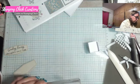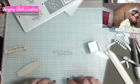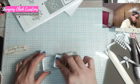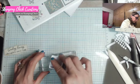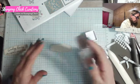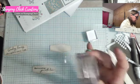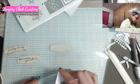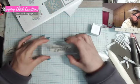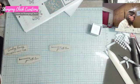Oh, I think this is not even on here straight. What in the holy heck? This is why you use your gloss mat. There we go. Okay, that's a little better. Okay. Oh, I forgot to huff. Did you notice? I did. I forgot to huff. There we go.